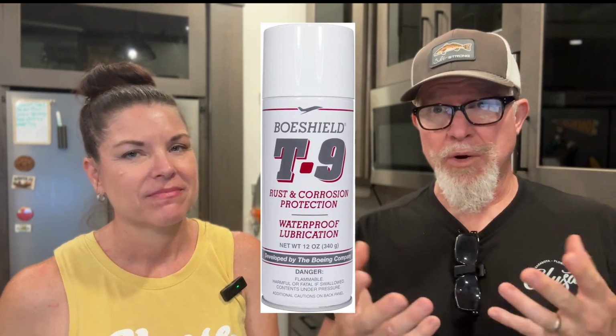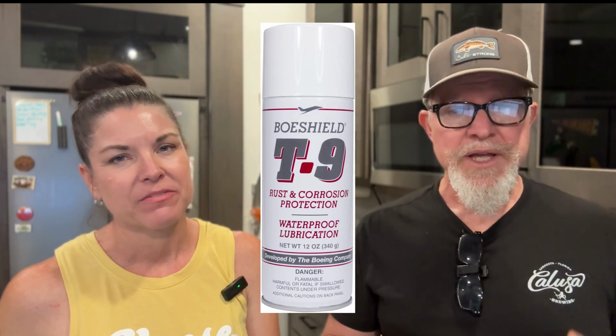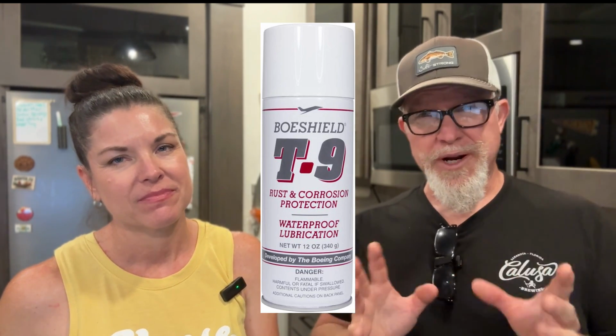So, moral of the story, what we've done ever since and been super careful about is we spray. I use T9, the Bow Shield T9. Love that stuff. I do not use silicone spray or WD-40 or stuff like that. I spray it on there, and then I make sure that my hand is flat when I push it back in. I'm very careful about it, because those things can bend so easily, and that hole that they're going into, they will bend, and they do not bend back. Yeah. They will not bend straight. Once it's bent, it's really screwed.